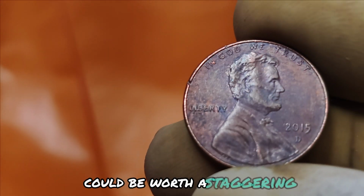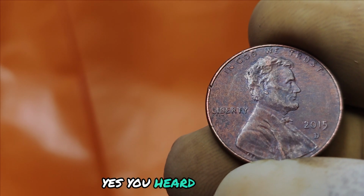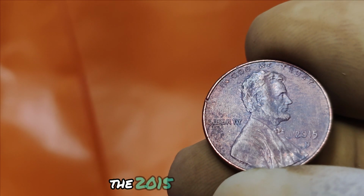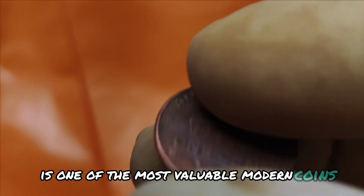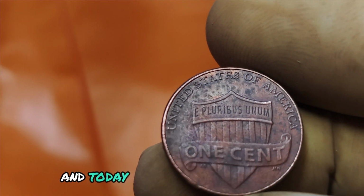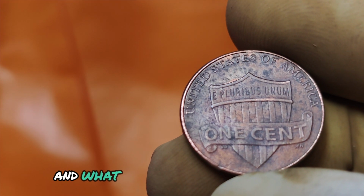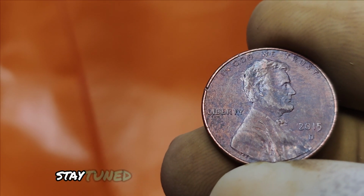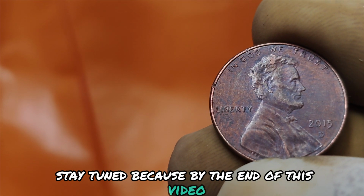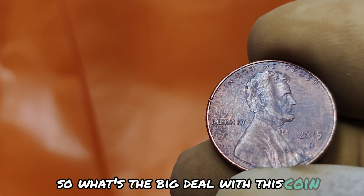Could be worth a staggering $2.20 million. Yes, you heard that right. The 2015 D Ultra Rare Lincoln penny is one of the most valuable modern coins in U.S. history, and today, we're diving deep into its incredible story, hidden secrets, and what makes this tiny copper coin worth a fortune. Stay tuned, because by the end of this video, you might just want to check your spare change. So what's the big deal with this coin?